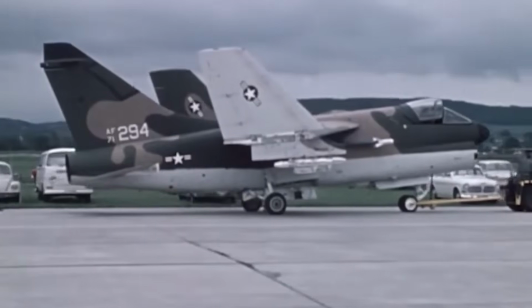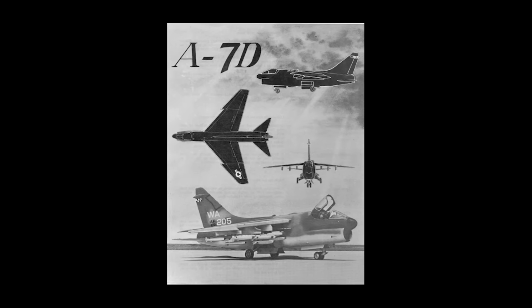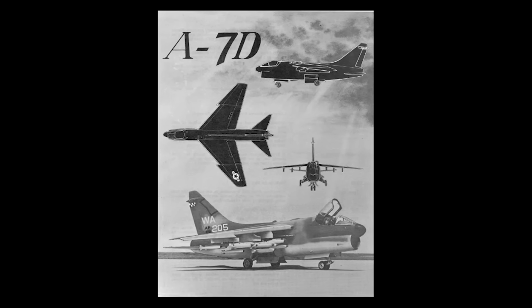However, the Corsair's participation in the conflict was not limited to Navy use. Under pressure from the U.S. government and Army, who believed a subsonic aircraft like the A-7 would be best equipped to provide troops with air support, the U.S. Air Force ordered their own modified version in November 1965, designated A-7D, which would enter service from 1970.